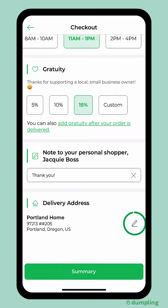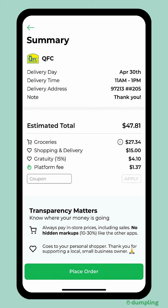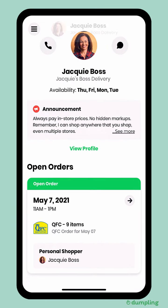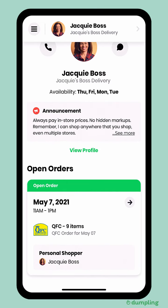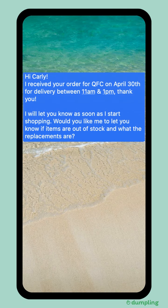Next, you'll enter your delivery address and press Summary to review your delivery details. After confirming the order details, you will place your order. Now that the order has been placed, your personal shopper receives a notification. They may reach out to you via text message to confirm they received your order.